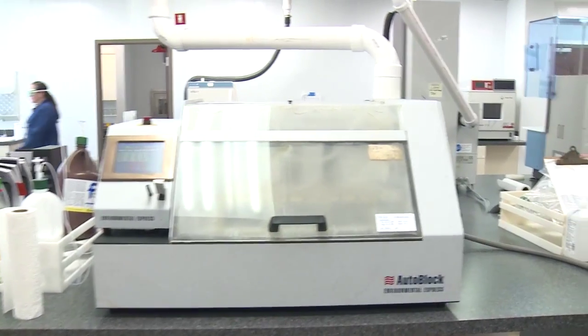Well, they say we test anything that you can put in or on your body, anything regulated by the FDA. So when it comes into us, it can be cosmetics, it can be muscle milk, it can be anything like a pharmaceutical. When it leaves here, the ultimate goal is that it's reduced to a clear liquid. And when we get to the instrument room, you'll see that's where we take the clear liquid and we actually put it through our instruments and we test what's in it.